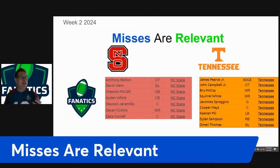But to me, what I like to do is look at NC State, and the best player in NC State from a draftable standpoint is Anthony Belton, the offensive tackle. Right now on my board, Belton has a day 3 grade. If he's matched up against either James Pearce or, further down the list, Omari Thomas from Tennessee, does he improve his draft stock by not letting Pearce blow him up?